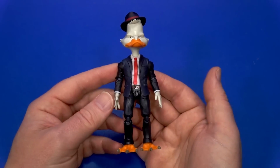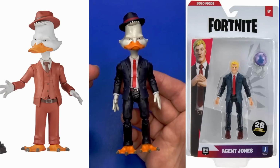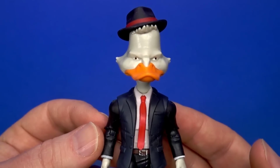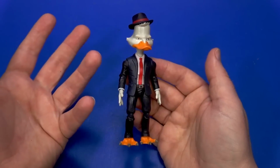I already did a short on this where I took Marvel Legends Howard the Duck parts and put it on a Jazzwares 4-inch Fortnite Jonesy. But I thought I'd throw it in here too, because I do like it. Now, I don't know who came up with this recipe. I'm just following in smarter people's footsteps.